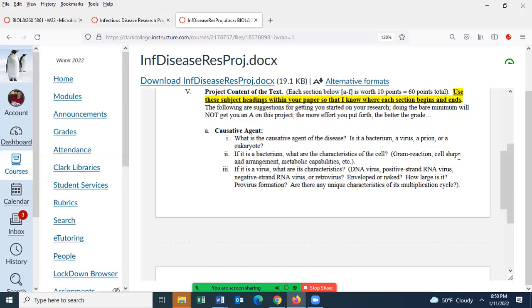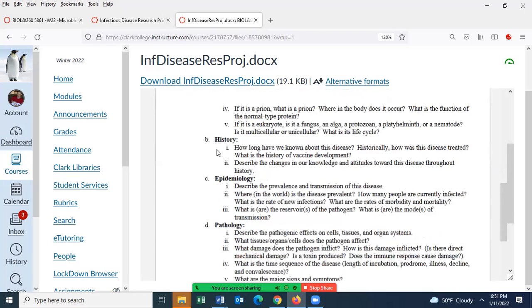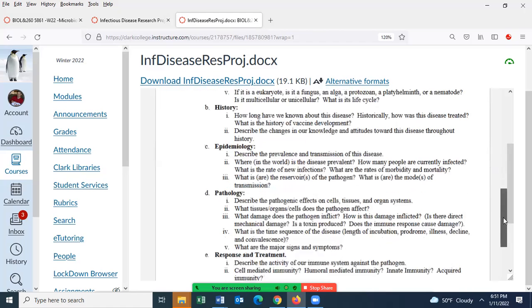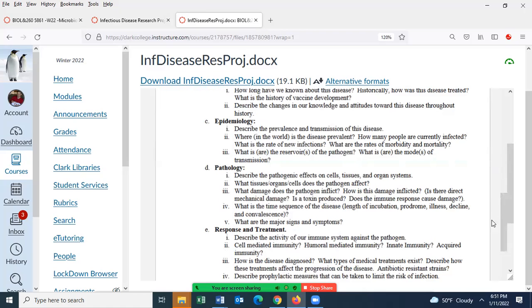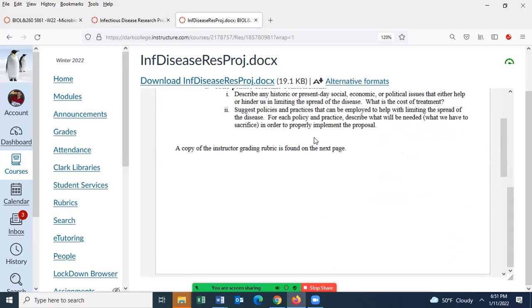This tells you how it will be graded, and that is you have to have a section on the causative agent and then answer these questions for the agent. Obviously, only some of them apply to the causative agent. And then give a section on the history, a section on the epidemiology, a section on the pathology, a section on the response and treatment, and a section on the socio, political, and economic considerations, as well as the formal full citation or references at the end.